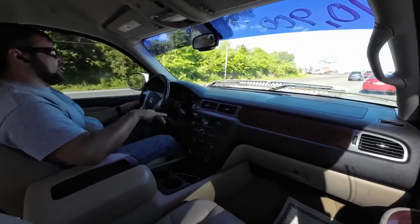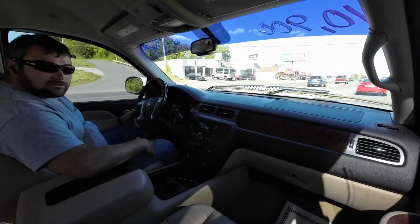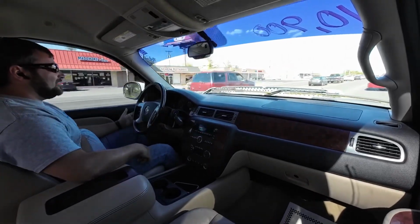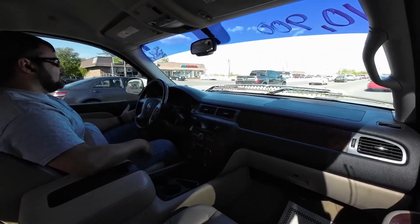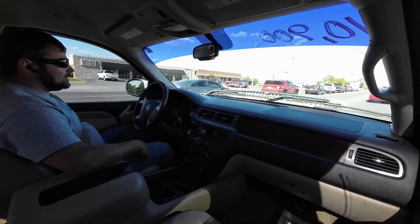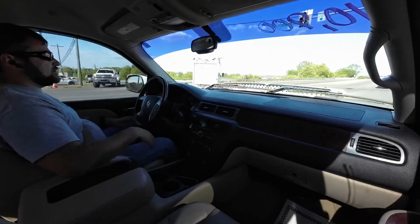The suspension on this one is a little bouncy now. You see that? People probably think something's wrong with it. I'm driving around like this. You can kind of see it. All our vitals are doing good. Got good oil pressure, it's almost 40. Engine temperature is right at 210. We're charging. We're going straight.